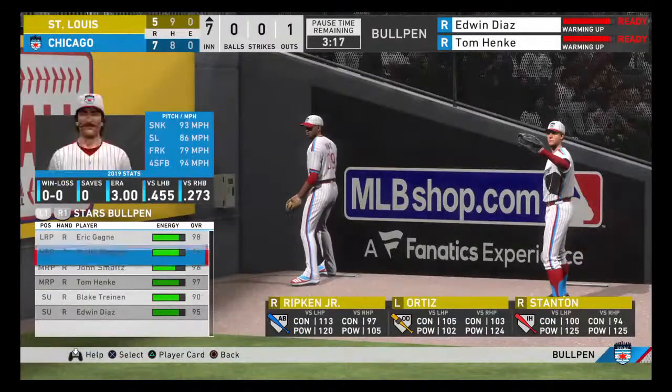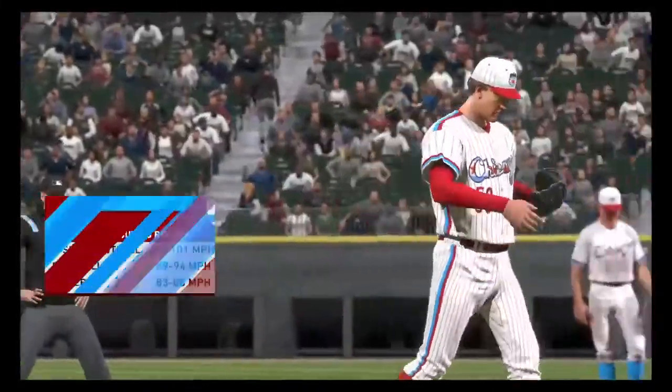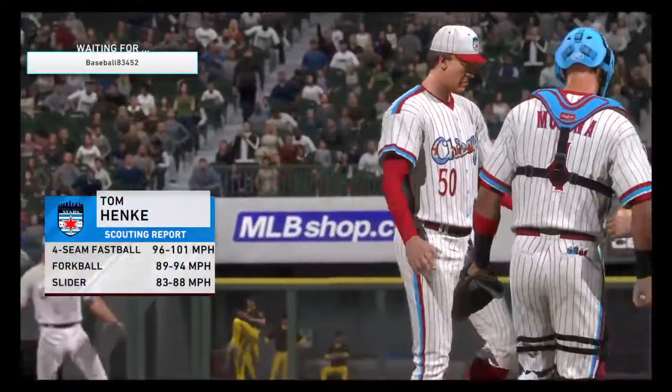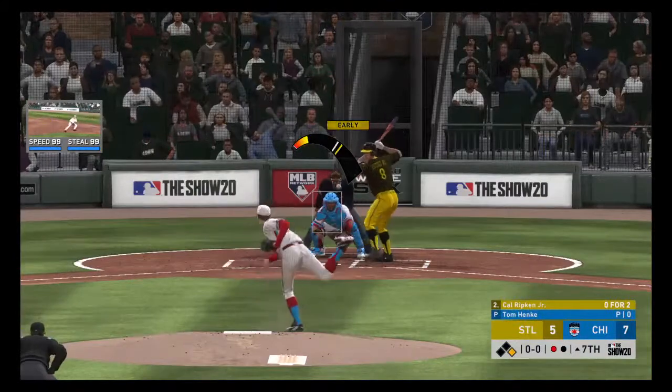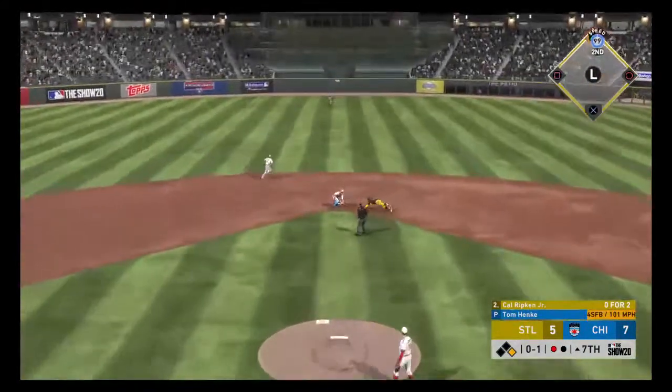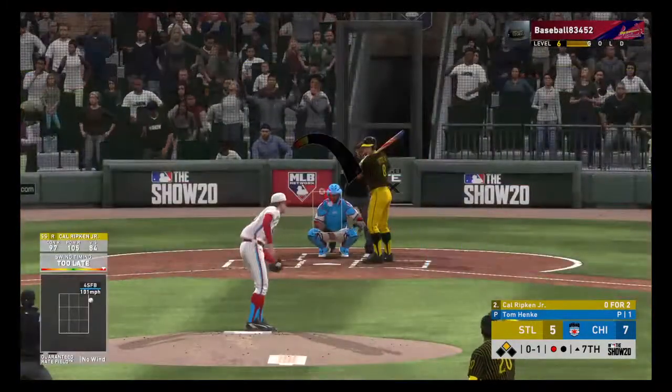The batter, number 8, shortstop, Cal Ripken. Tom Henke comes on to pitch here with one man gone in the top of the 7th. Into the box, Cal Ripken. Offered at and missed. Here's the throw. It skips in and he's safe. Close play, but he's in there.